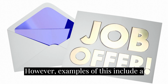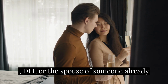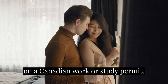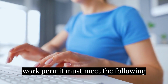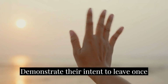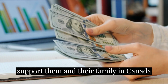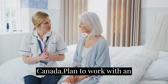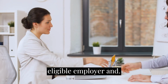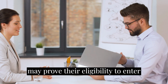However, examples of this include a recent graduate from a Canadian Designated Learning Institute, DLI, or the spouse of someone already on a Canadian work or study permit. Candidates who qualify to apply for a work permit must meet the following eligibility requirements. Demonstrate their intent to leave once their work authorization expires. Prove they have sufficient funds to support them and their family in Canada and to return home. Are not criminally or medically inadmissible to Canada. Plan to work with an eligible employer and can provide any requested documents that may prove their eligibility to enter Canada.